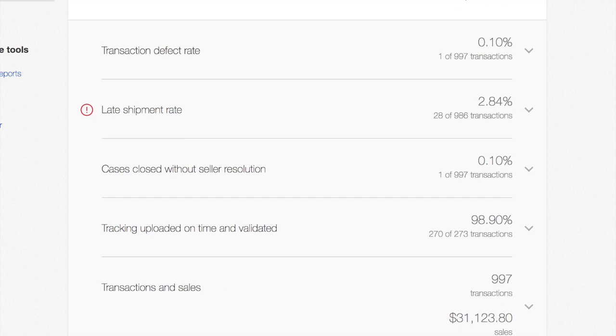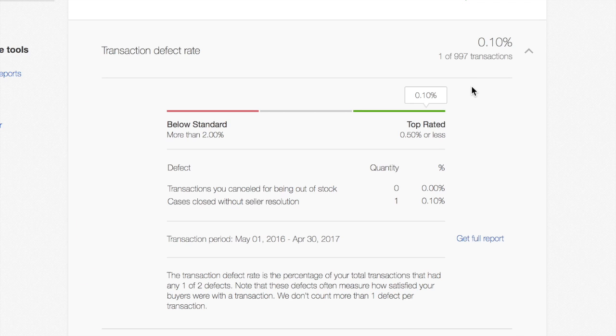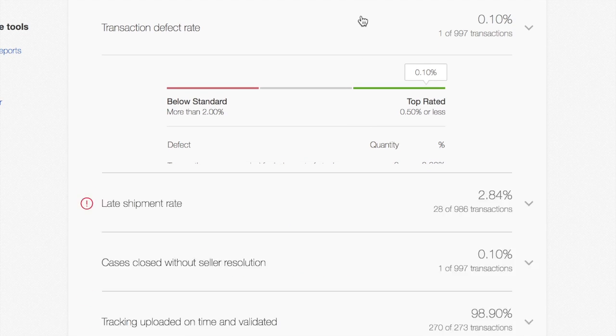So it'll tell you if you're top rated, above average, it'll tell you your current level. Here's your defects. So this is what I was talking about. If you click on your defects, it'll tell you what defects you have. Now, this is the line you want to stay above. It tells you 0.5% or less is what you need to be. So this 1%, or 0.1%, is where this was closed without resolution, and that was the one you just saw me talk about. So that'll get removed. You have to stay above this to be within good standing, to stay top rated or in good status with eBay. So I suggest you check that out.